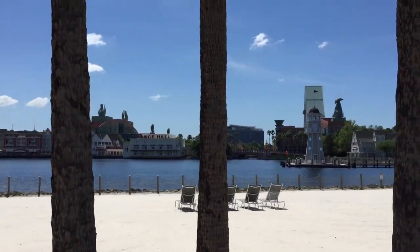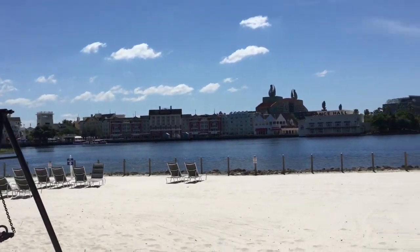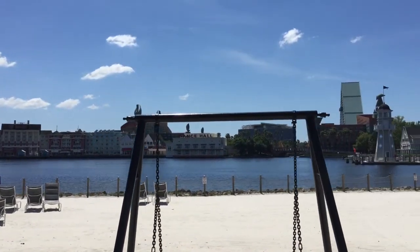So, this resort is really beautiful. We're going to head this way, toward the Western Gateway, to see if we can see France and the new Remy ride. But again, very beautiful resort. We'd like to come out here and see it at nighttime, but I bet it'd be very pretty.